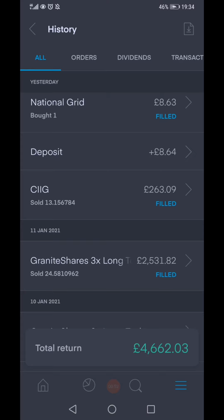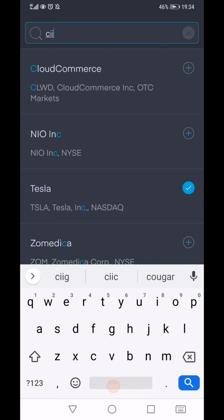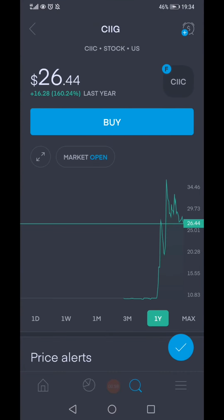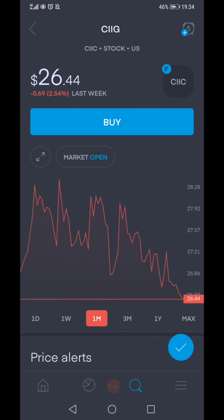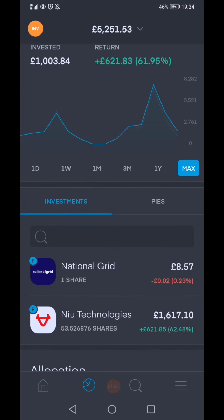I sold CIG. CIG basically has just been staying in the same place, not moving. Actually, it's dropping slowly, so I just decided to sell it. What I believe is possibly when the merger happens, there could be a sell-off like most SPACs do. So just in case you don't know, CIG is a SPAC that's planning on merging with an EV company called Arrival. So I sold that off. What else did I sell off?